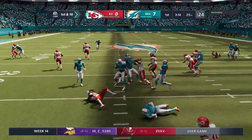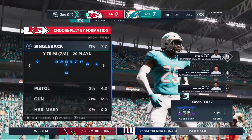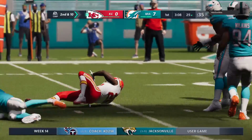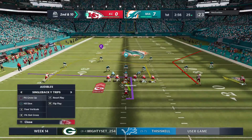A first carry now. This is Williams. And he is met at the line of scrimmage, and he goes down right there. He was brought down for no gain on the play there. 2nd down. No gain on the play. 2nd and 10 at the 25-yard line. Officially nothing on that last run. They'll try again, 2nd and 10.